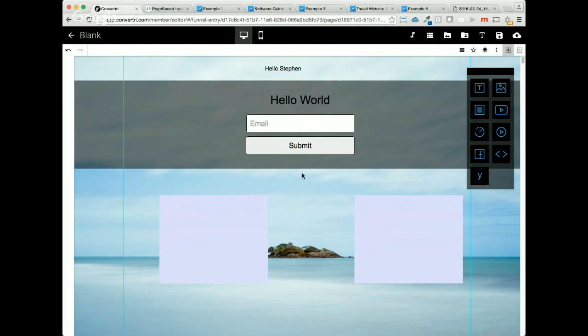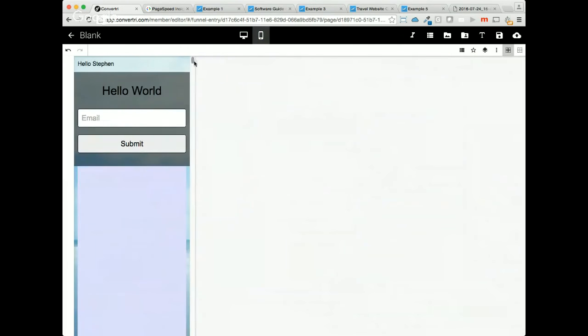That is so cool. And now, since you mentioned mobile, I'm going to show you how it works. As you can imagine, if we mobilize this, we'd roughly expect Hello Stephen to be at the top, then a semi-transparent black section with Hello World and the form, and then these boxes, whatever they are, it doesn't really matter, floating below it. I'm going to click into mobile mode now, and you'll see that we've got Hello Stephen at the top, the transparent box containing the form, and the two panels beneath it.